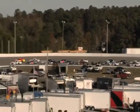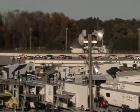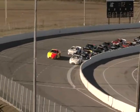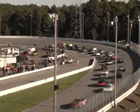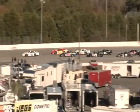Off turn 2 they go. Garrett Campbell on the inside in car number 12. Tommy Lemons Jr., the 27 on the outside. Lee Pulliam in the 5 car inside row number 2. Ben Rhodes, the 41 car, outside the second row. That's how they restarted 1 lap ago. They're still side by side, completing lap number 103 of 200 scheduled today here at Myrtle Beach Speedway.